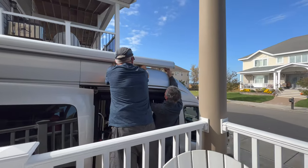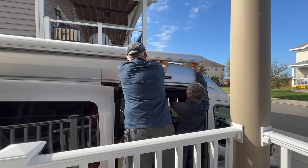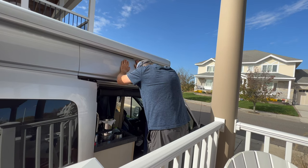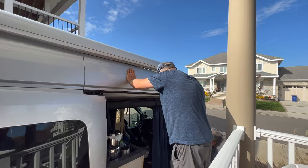Wow. Sean is helping me get a piece of wood that got stuck under the awning. Thank you, Sean. Oh, there you go. You got it. Yeah, we got it.